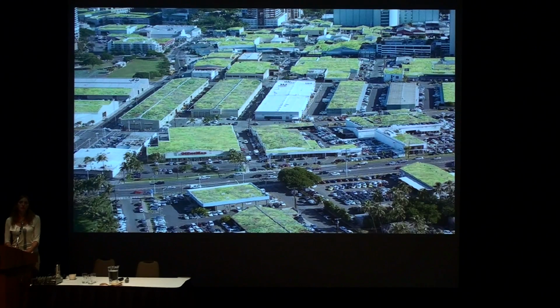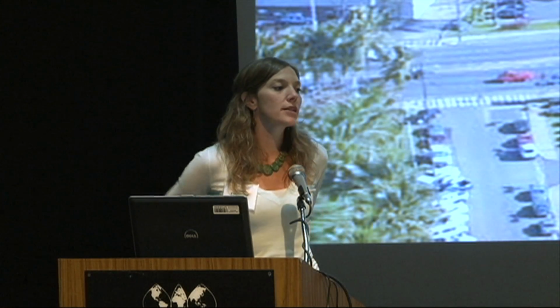How long would be an optimum time for the off-gas to be allowed before putting on the plants? It depends on what type of roof system, but generally between a couple of weeks to 30 days. Would you agree with that, Dave? Yeah, and that's standard for any roof system. You want to wait a little bit of time.